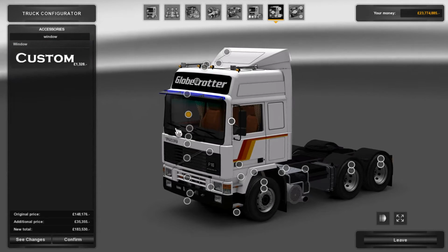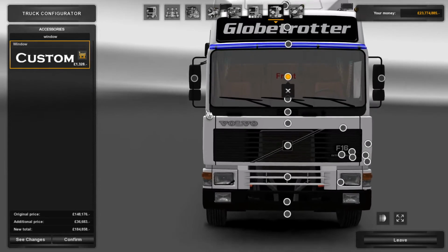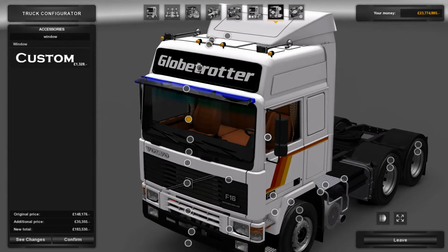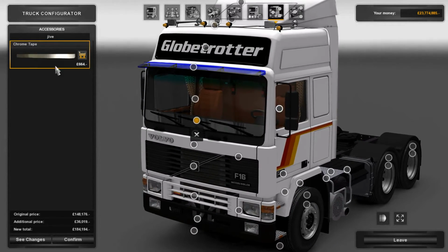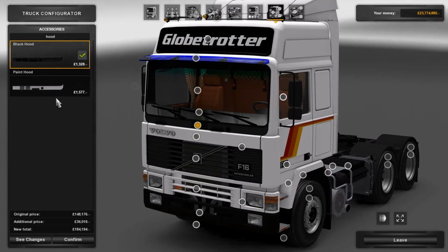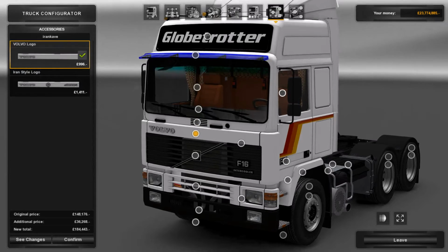Now this here, if you click on custom, I'm not sure, maybe that's for other modders to be able to do something with it. You customise it, I think. Here, chrome tape. Oh, nice. Down the bottom of the... I like that. Here you get painted. Yeah, nice. I'd always have paint on it.